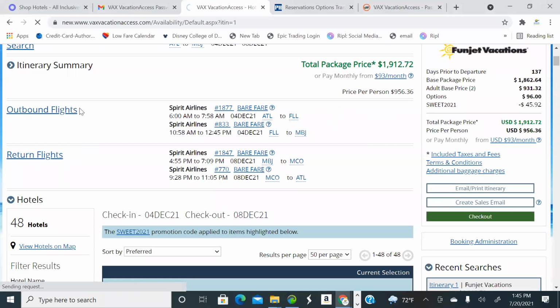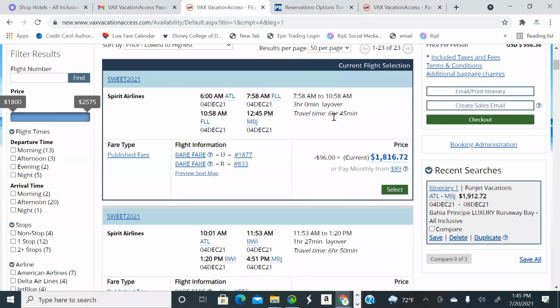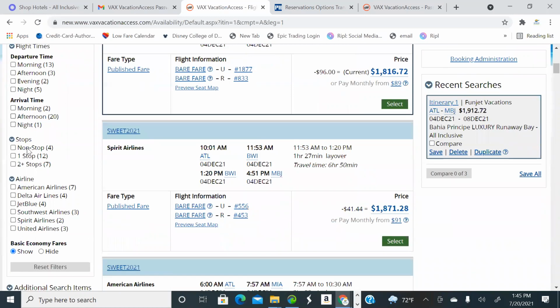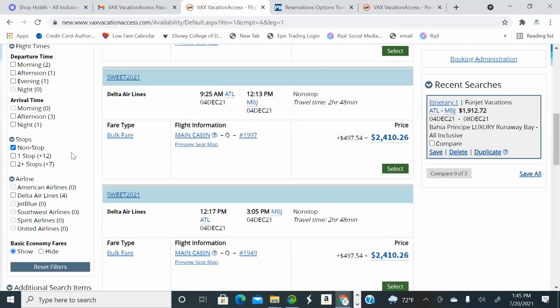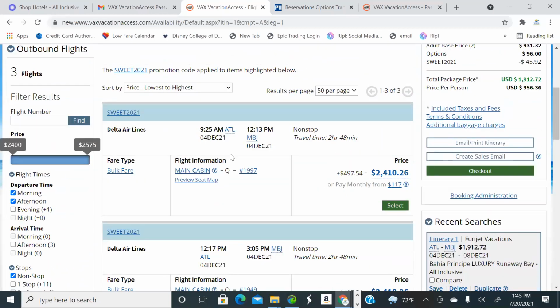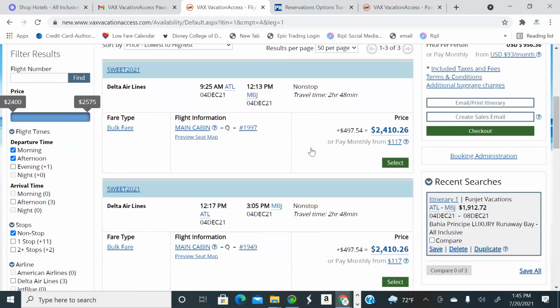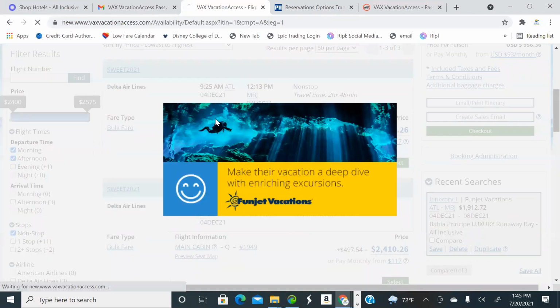I want to go to outbound flights. And I want to go to nonstop. I want to do morning or afternoon because I do not want them to land in the evening. And here we go. We have 9:25 to 12:13, which is perfect. Nonstop, I'm going to select this one.